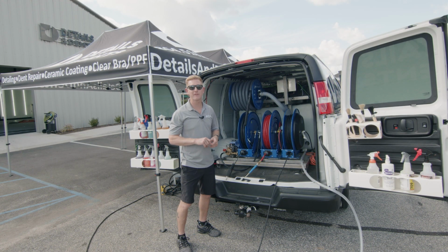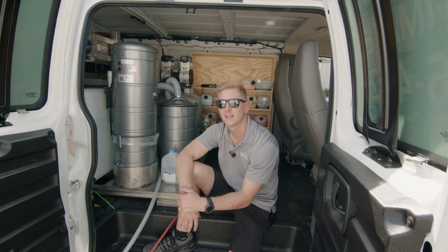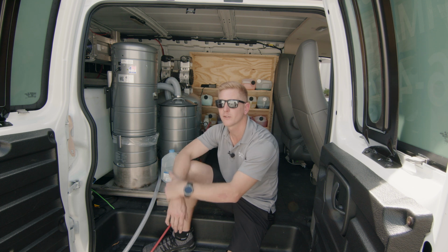Now that you've seen the back of the van, let's go ahead and go to the other side and check out all the equipment we have on the front of the skid. Now that we're on this side of the van, let's discuss all of the equipment you can see. First, let's start with our tank.